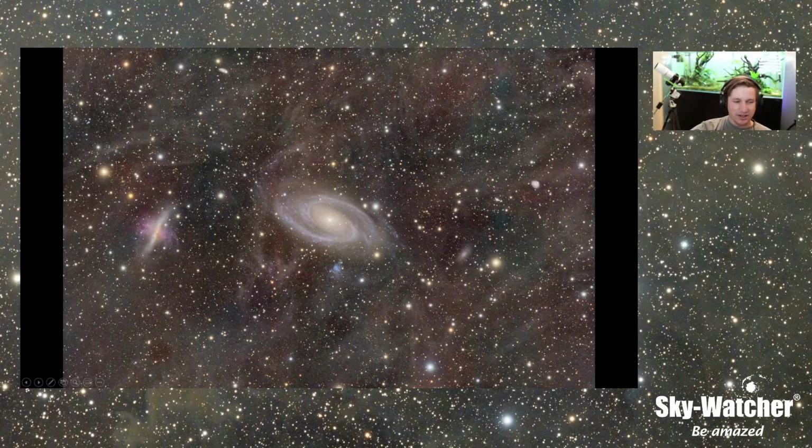So very, very cool galaxy to see. Now, for the imagers out there, obviously you have the M81 galaxy. You have M82. M82 has this really complex red region coming off the galaxy. And that's pretty cool to actually see if you have a chance. And that really becomes defined with that hydrogen alpha filter again.